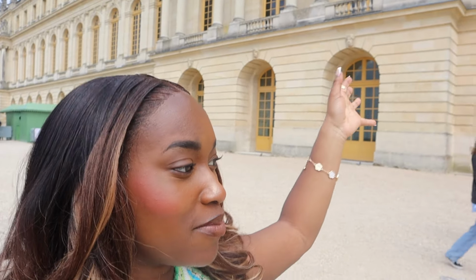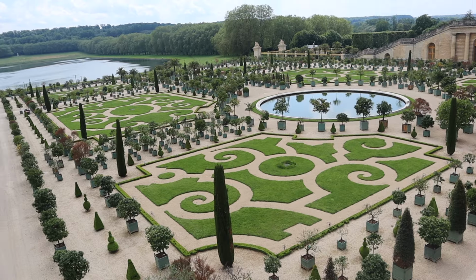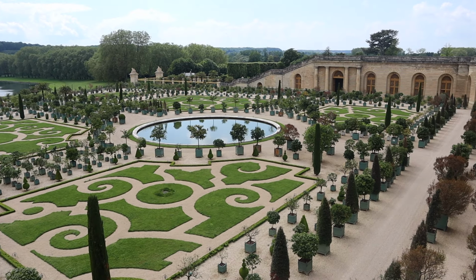Yeah, so we just finished the inside of the actual Versailles Palace, and now we are heading to the gardens. Y'all, look at this view, y'all. This is absolutely insane.